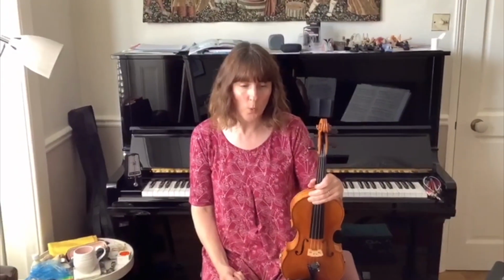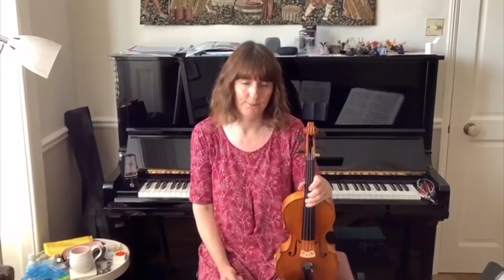The violin became widely used in many contexts and much music was written for it. This is part of a famous slow piece which shows the violin's singing qualities.